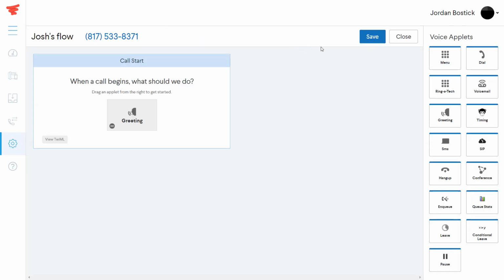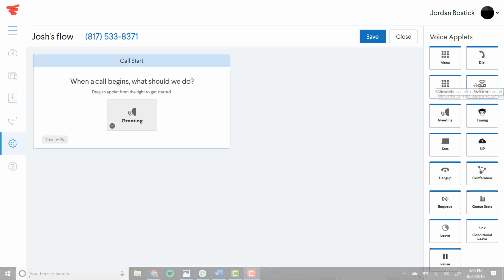The call flows are very customizable with the ability to add menus, for example, push 1 for sales, push 2 for support, the ability to dial an internal number or an external number so you can forward calls, a Ring a Tech feature, which allows customers to be forwarded directly to the technician assigned to their job, the ability to push calls to voicemail, and so on. Essentially, if you can plot it out, it can be done.